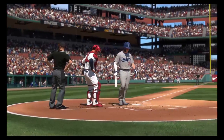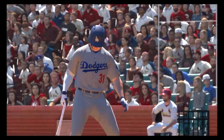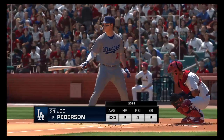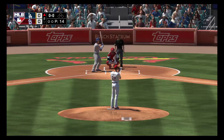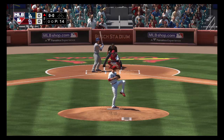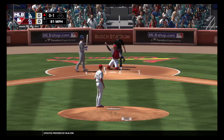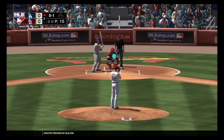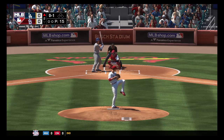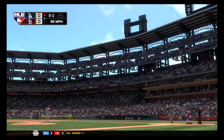Stepping into the box, Jock Peterson. His prior history in this matchup, he's just 1 for 6. First offering on its way. And a high strike to begin the at-bat. It's 0-1. A late swing on the slider, and quickly it's 0-2.